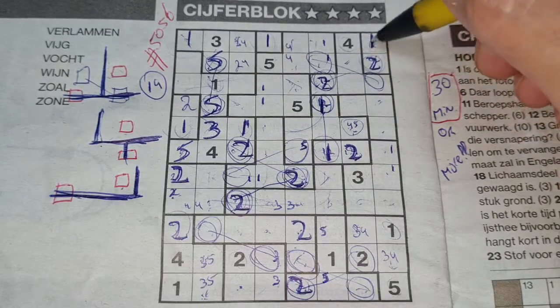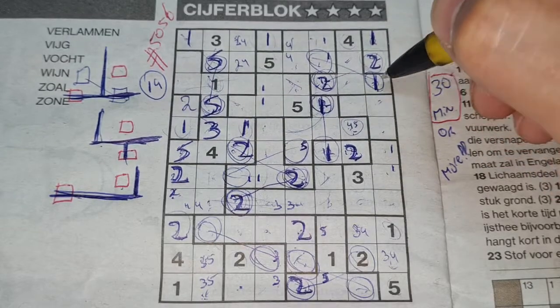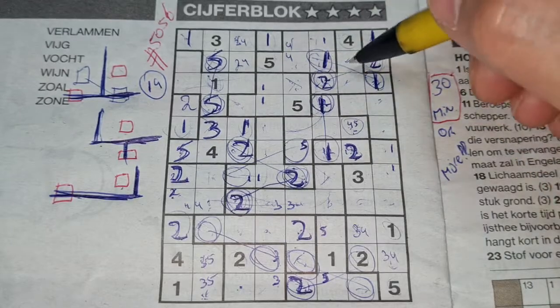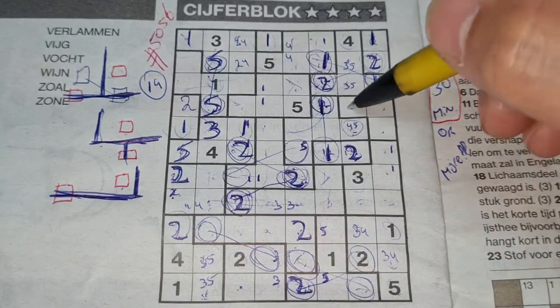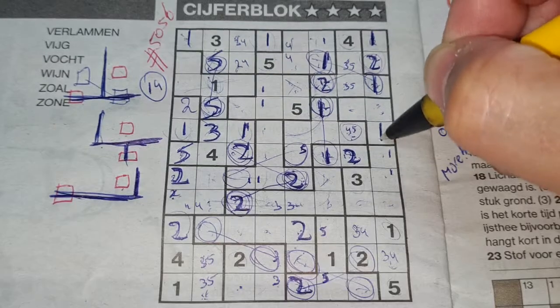This box can be a 1, that box can be a 1, so 1 box left for the 1 should be here, and this box is connected with that box, should be also a 1. 2 numbers left in this T-shaped area for numbers 3 and 5, 3 and 5. These two boxes can be 1 in this triple box, so 1 box left for the 1 should be here.